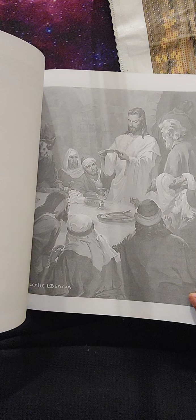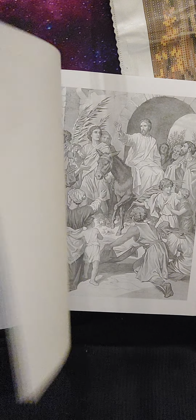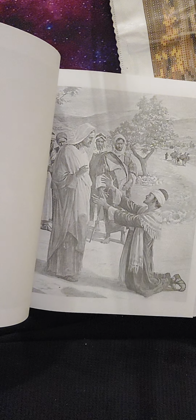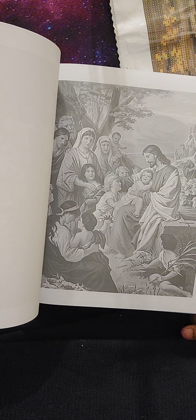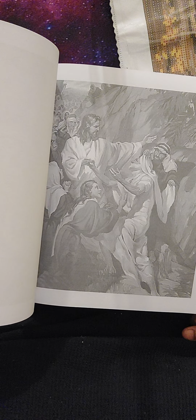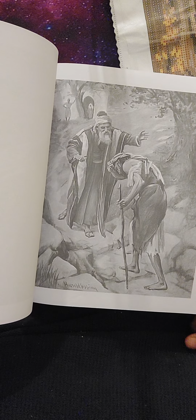And all these pictures of Christ, this is the Last Supper. That's when he washed the feet. This is also grayscale. This is when he came through on a donkey. I love these pictures. And I think you can really put a lot of life into these pages and good coloring because the grayscale is done so brilliantly. When the children came unto the Lord and he prayed over them, when Lazarus rose from the dead, when he saw the lame man.